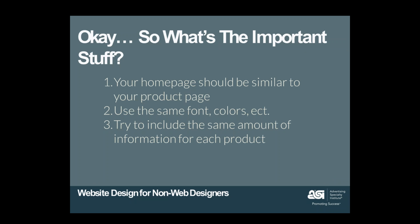So what's important about our ramblings? Homepage should always be similar to the product page. It should kind of mirror each other. Use the same styles, font colors, all of that. This gradient example Matt was talking about just a moment ago. And try to include the same amount of information for each product. You shouldn't just have one product have 2 paragraphs and then another product have a sentence. There should be some consistency and even some voice and branding. All of that should be the same. It's what allows for good layouts.